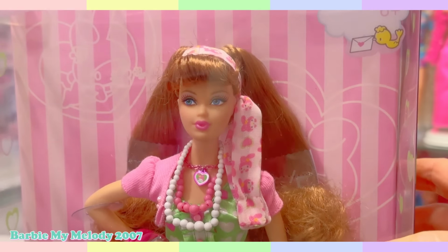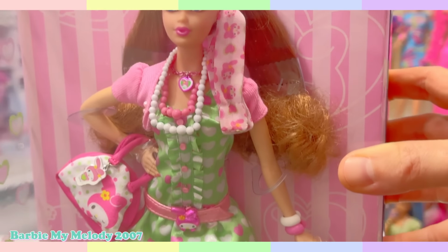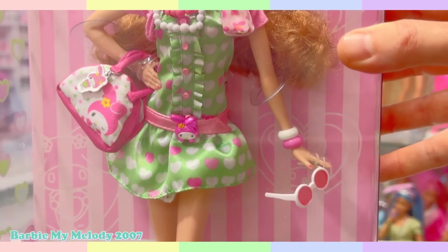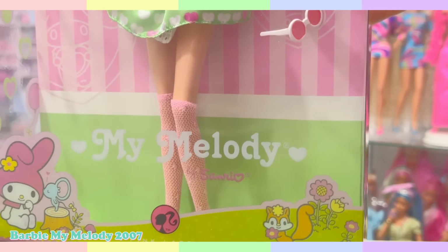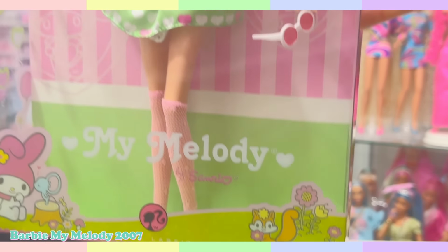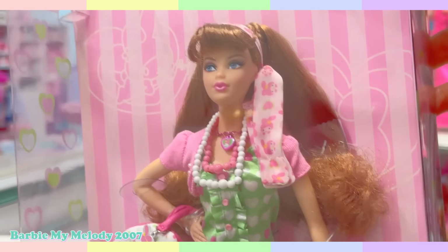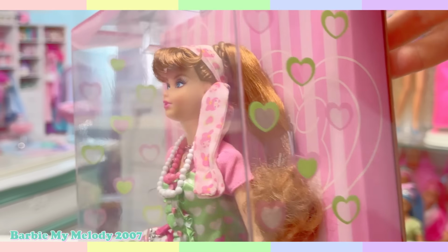That scarf around her head, her three necklaces, the belt, the bag, the charm on the bag, the bracelets, the sunglasses, her socks. I mean, she has so many extra details. It is insane. And just the colors complement each other so well.